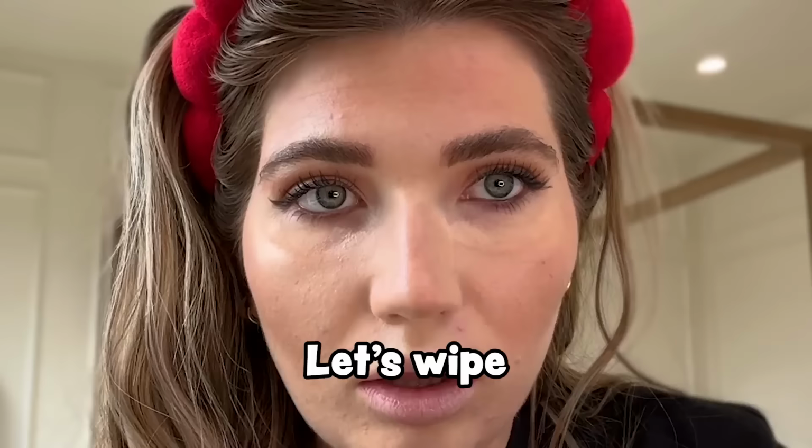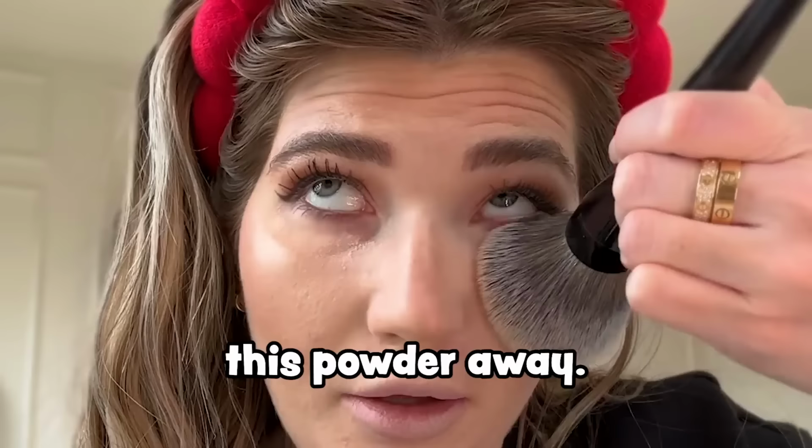Let's wipe this powder away. Next, we have blush. Now, blush definitely was a thing, but I feel like we didn't use as much blush as we do now. The new blush was the old highlighter. I feel like in today's world, we pack on the blush and you can never have too much blush. Back then, you could never have too much highlighter.